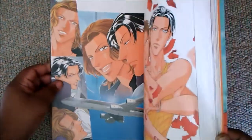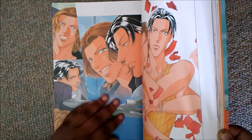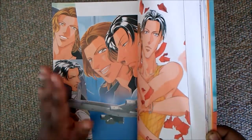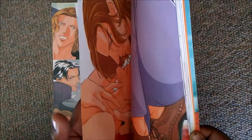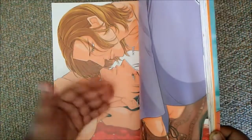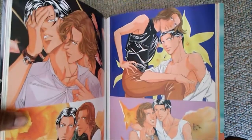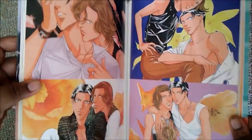All right, so yes, I've read this yaoi ages ago. It's one of my favorite yaois, and I freaking love it. I reread it like every day of the week. It's so good. So if you guys have never read this yaoi before, I highly recommend it. It's really good, and it's a golden oldie, and I just love it.